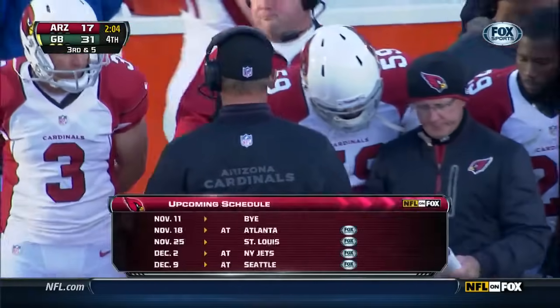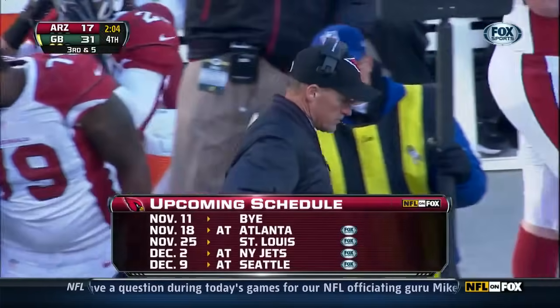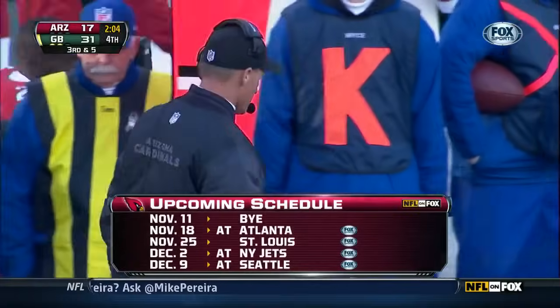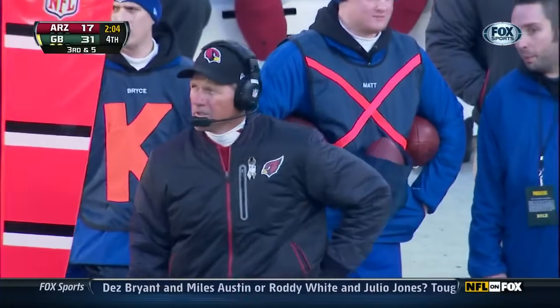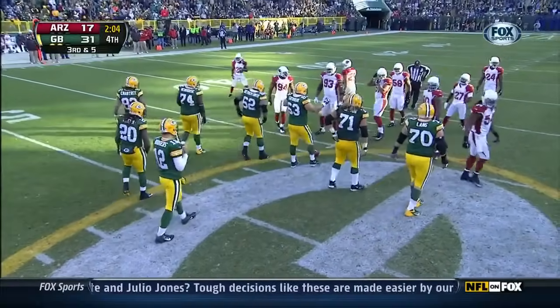So Ken Whisenhunt's team has this, and doesn't get easier. They have their bye week, then they're at Atlanta. So here they are in danger of dropping their fifth straight after a 4-0 start. And then they're staring at the only undefeated team at the moment in the NFL. Atlanta is playing later tonight at home against Dallas.